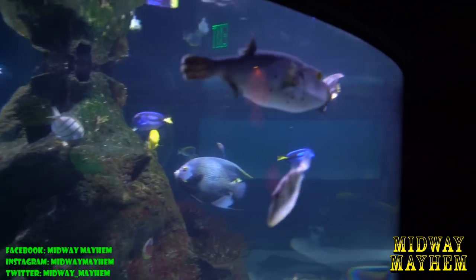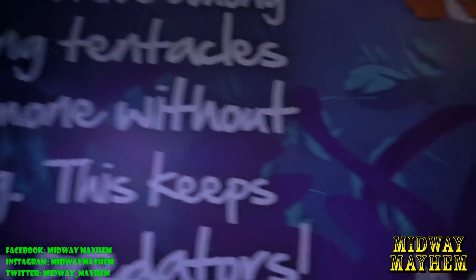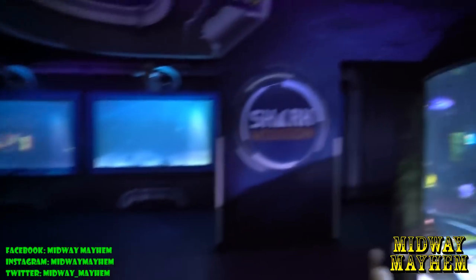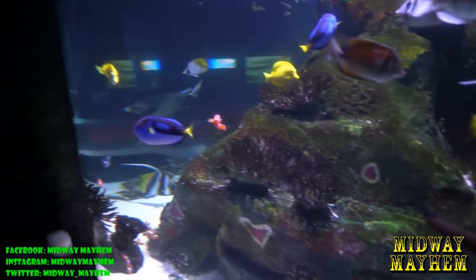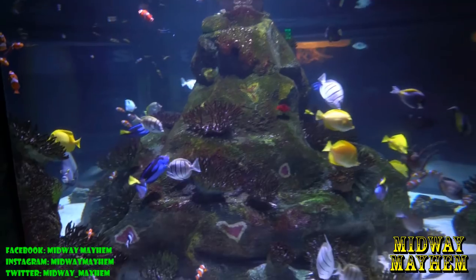There's a puffer. See, that's the size I'm normally used to, not like the other one that was ginormous. Again, more facts all up on the wall here. Shark mission. What? Your blue tangs. Yeah, blue tangs. Clownfish. Dories or your Nemos. No. Clownfish and tangs.